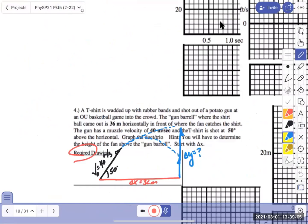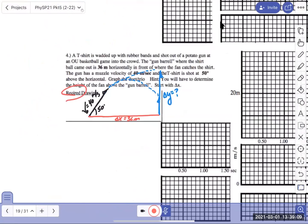All right, so the only way to figure this out is to go through the equations now. So we'll always start with the red. Always start with the red. So delta X, red.